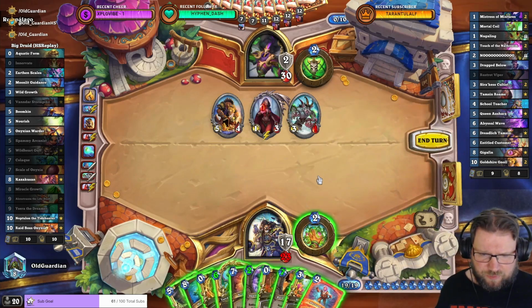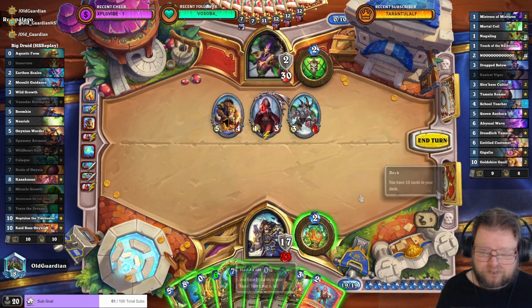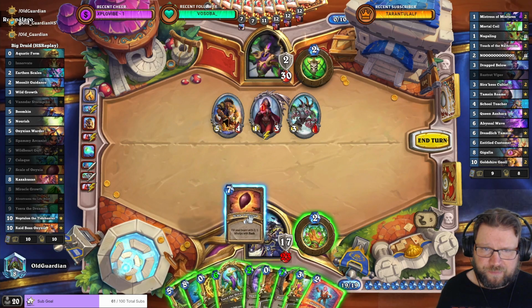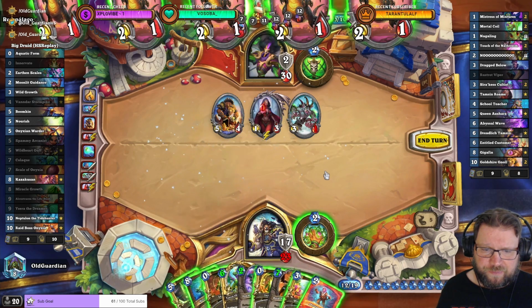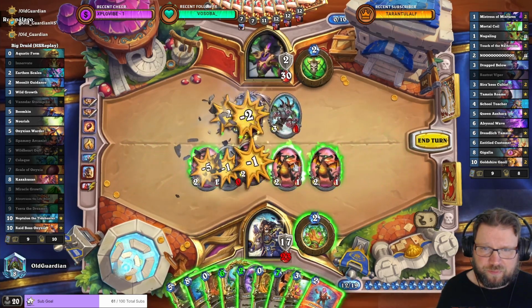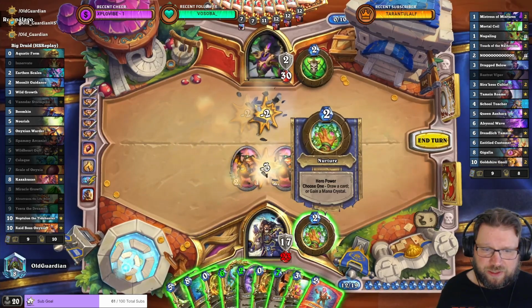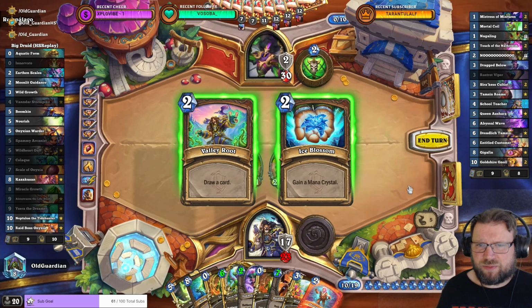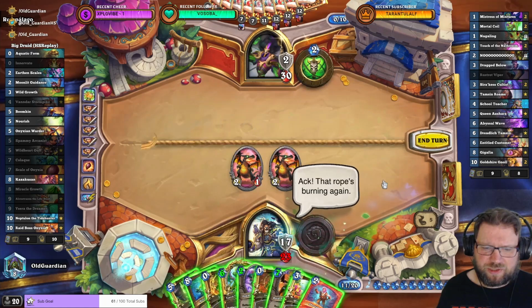No, losing Earthen Scales, of course, a little bit annoying. But it's not really a big deal. This will go away next turn before I draw. We can just scale these down. And then I can fill my hand. I don't have to though. That will reduce my fatigue advantage. Yeah, we can just chill as well. That rope's burning again. This is fine too.